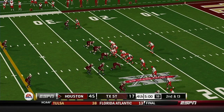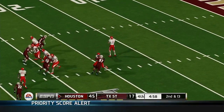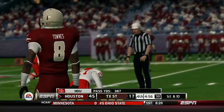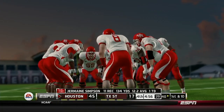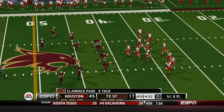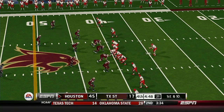Empty backfield, quarterback in the gun, five wide receivers. Quick throw, brought down around the 40-yard line. Gain of 14 yards. First down. First and 10, ball on the 40-yard line. Mike 40, Mike 40, check, check. They'll line up with five wide receivers.